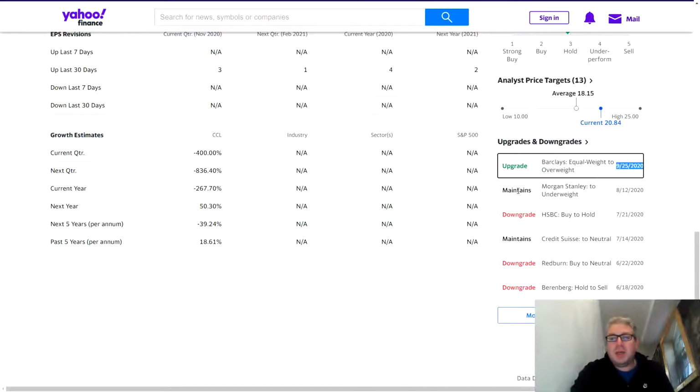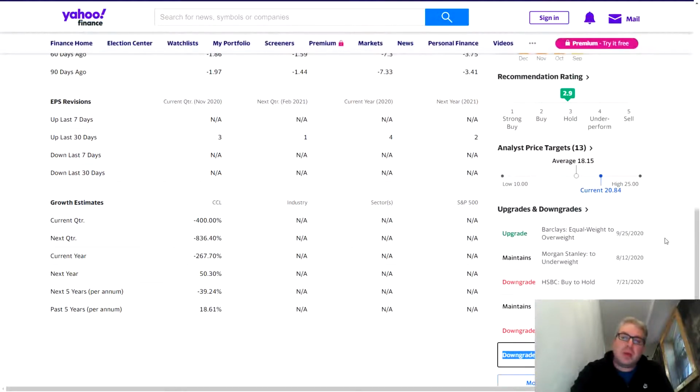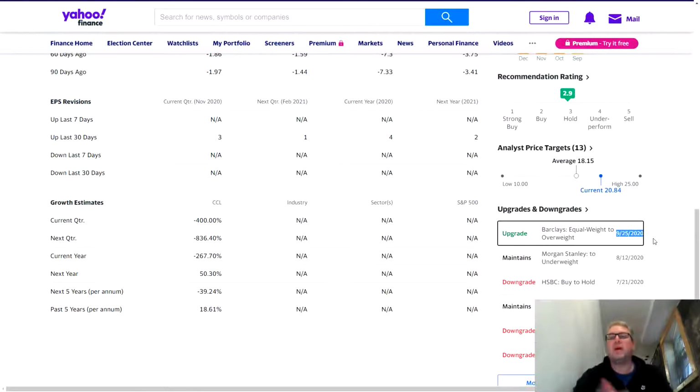Other than that, we've got maintain underweight, that's not a good sign. Downgrade, maintain neutral, downgrade, another downgrade, all in June, July, and August. So one upgrade in September. If I see more upgrades, let's say next month, January, and so on, I'll be a little better. But from all I've seen so far, 21 bucks per share is a little high, and it should go at least to 18 to maybe put it on my watch list.